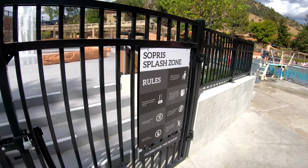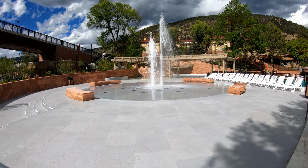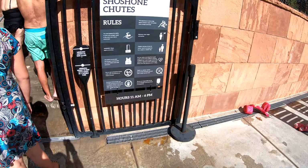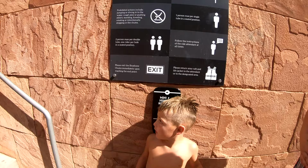New in 2019 was the Soper Splash Zone, a children's play area with a shallow pool and two toddler-sized water slides. Also new were the Shoshone Chutes, a tube ride that plunges adventure seekers downhill with plenty of twists, turns, and screams.